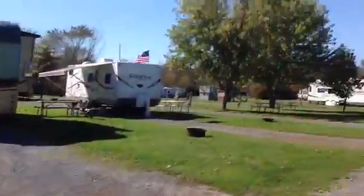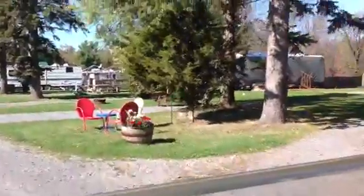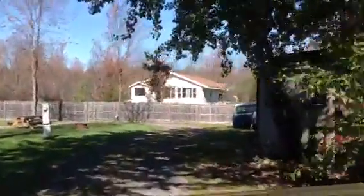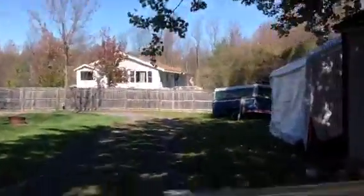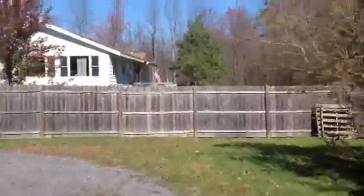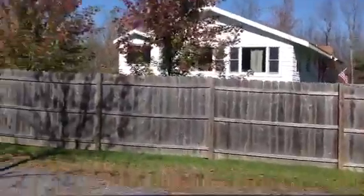As you see, we have several pull-throughs and some sites over here. They're really nice. My dad used to own this house back here, but he sold it a while back, and now someone else lives there. Kind of wish that we had it again, because that would make a really nice maintenance area. And you'll understand what I mean in a minute.